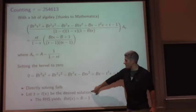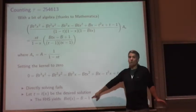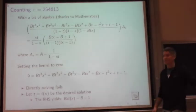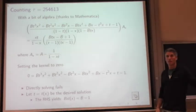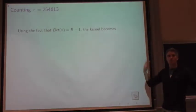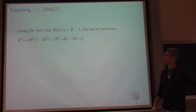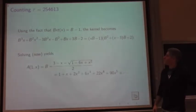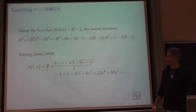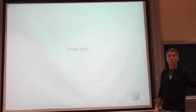So we can let T be the desired solution, and I don't know what it is, but now plug it into the right-hand side. The right-hand side simplifies and becomes that, this very, very nice expression. Right? And now I can use this to reduce algebraically, just keep reducing everything. So that was what I had before. It ends up reducing to this. And now this is just a quadratic, and then I can solve it directly, and it works out. And so that's it.